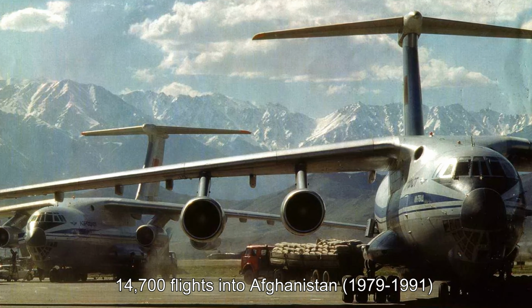Between 1979 and 1991, the Soviet Air Force's Ilyushin 76s made 14,700 flights into Afghanistan, with many taking hits from U.S.-supplied shoulder-launched Stinger missiles, but they continued to fly along. Interestingly, the bulk of the Canadian Army equipment for the NATO mission in Afghanistan in the 2000s was flown into the country using civilian Ilyushin 76s.